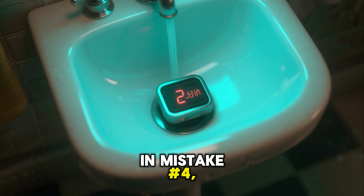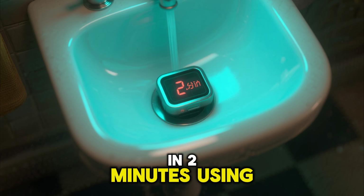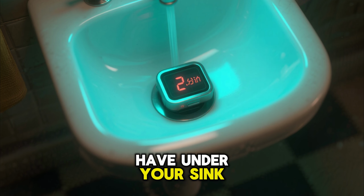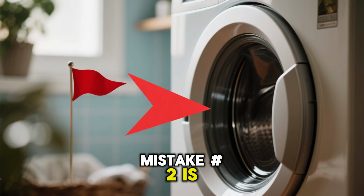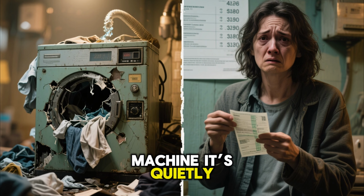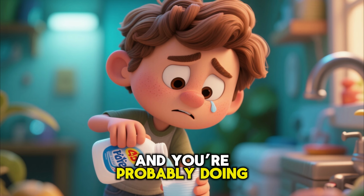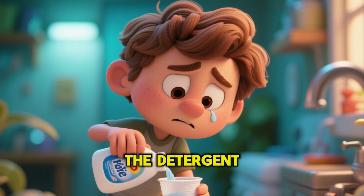In mistake number 4, I'll show you the $0.10 trick to kill that mold in 2 minutes using something you already have under your sink. But before that, mistake number 2 is even more dangerous. Because it's not just ruining your machine, it's quietly destroying your clothes, your water bill, and your peace of mind. And you're probably doing it right now, every time you fill the detergent cup.